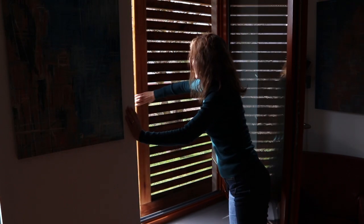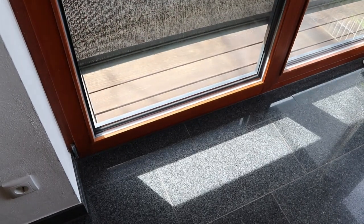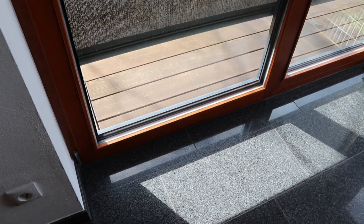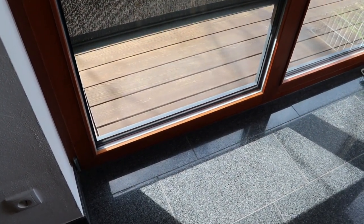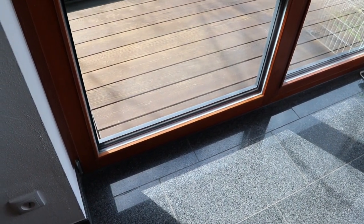Usually we have shading that is movable and that can be used only once it's necessary. So in winter time, in a cooler climate, for example, we want the sun to heat up the building, but in summertime we want to leave it outside.